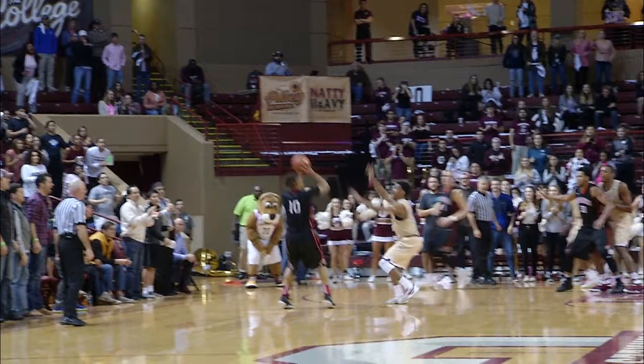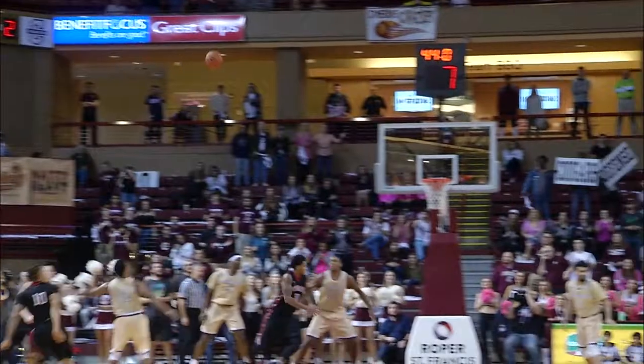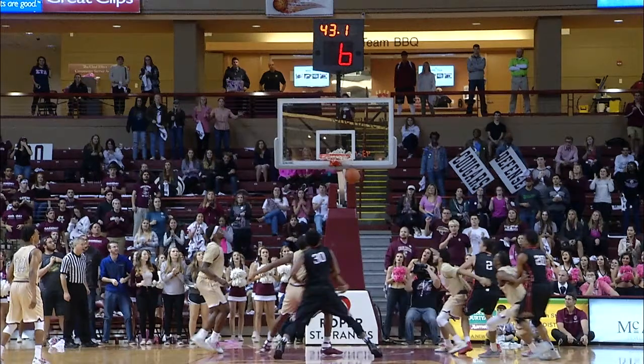Hey, and then again, at the end of the day, you have no problem giving the ball to your captain, and letting him do what he does and what he's been good at all year, too. Joe Chile finished down the stretch. Northeastern's hit 6 of their last 8. Charleston's hit their last 4 attempts.